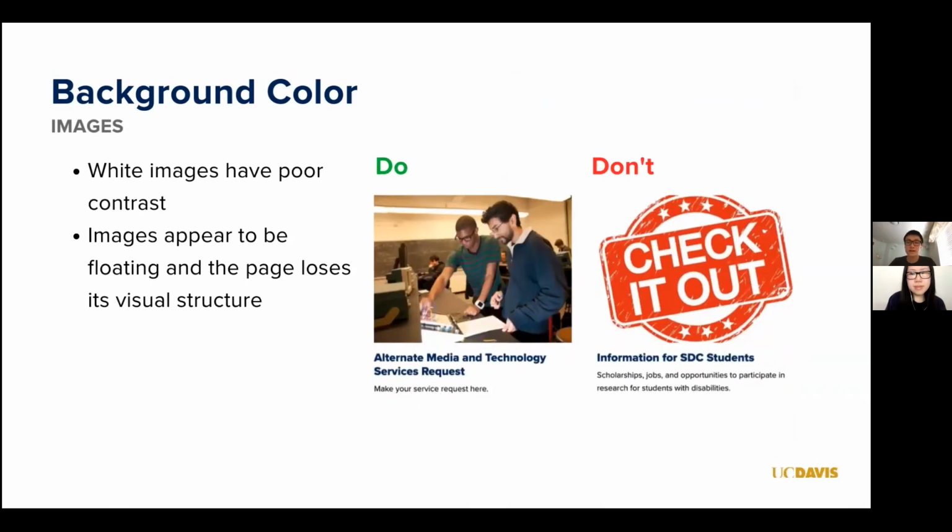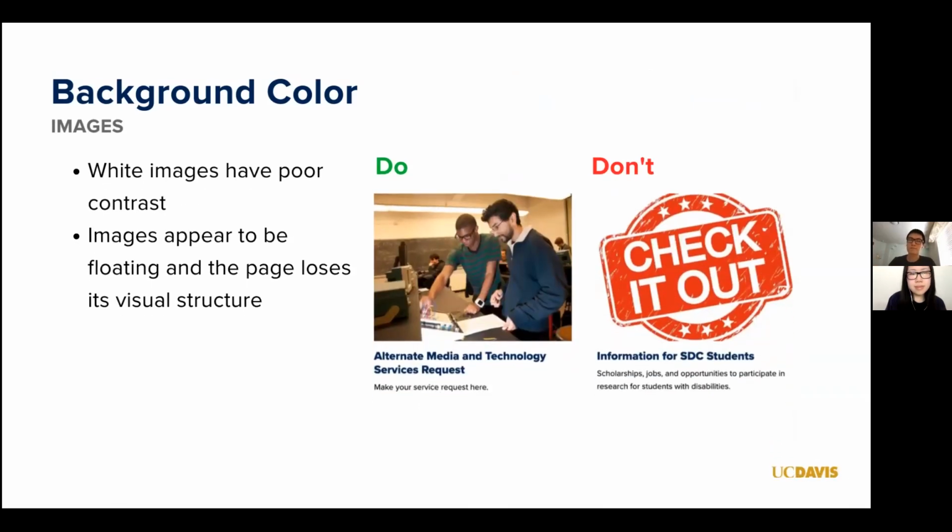There are a few items that we've noticed have the biggest issues with this changing background color. First off is images, especially within things like marketing highlights, like you can see on the slide. White images have poor contrast on a white background because they blend right in. For certain images, they can appear to be floating and the page loses its visual structure.